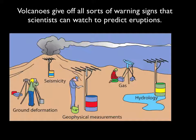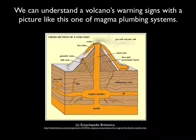The great news is that volcanoes give off all sorts of warning signs that scientists can watch, and so they'll be able to predict eruptions. And understanding them involves a simple picture like this of a magma's plumbing system.